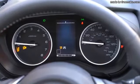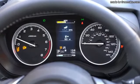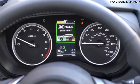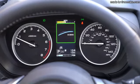Tachometer is on your left, speedometer is on your right, and there is a small digital display front and center, giving you basic information like how many miles you have left until you hit empty, your average miles per gallon at any given time, what driving mode you're in, and like I was saying earlier, what gear you were in if you were to choose to put it in that manual mode here on the Forester. But essentially, it is a pretty basic gauge setup. I think it probably would have been cool to add a full digital gauge cluster in maybe the upper trim levels of the Forester, but it gets the job done either way.